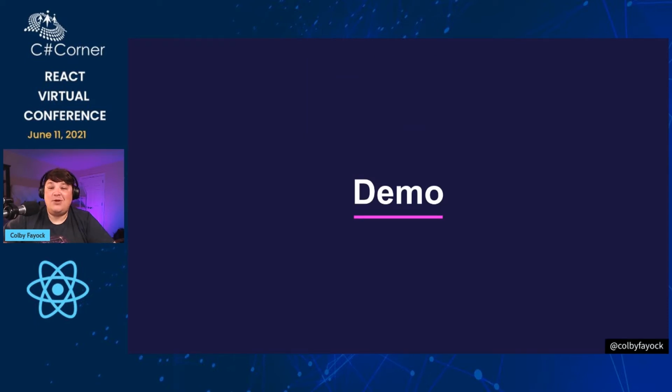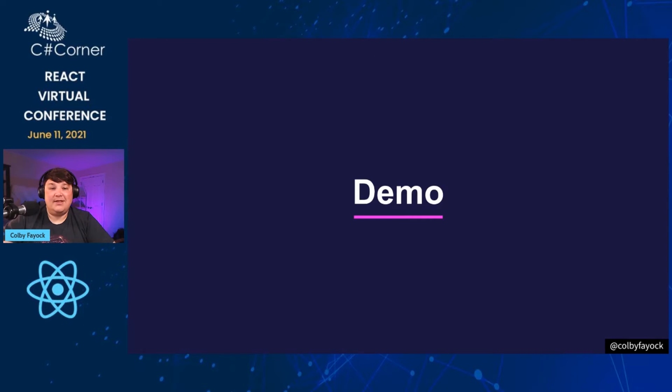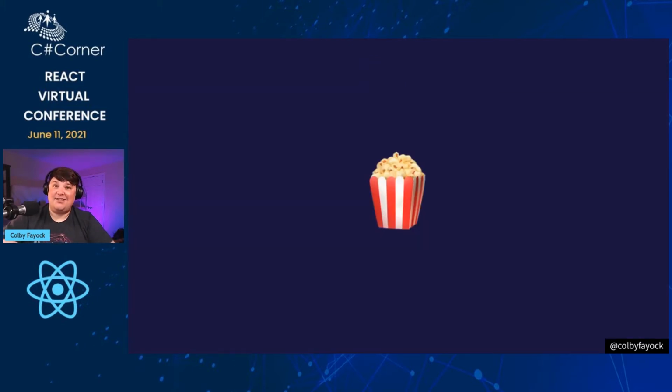So I know all of you don't want to just see some screenshots of some code, so let's do a quick walkthrough. Here's what I'm going to go through. I'm going to first show you how easy it is to spin up a new site with the Next.js starter. But that project is probably too much code to walk through today. So I'm going to spin up a second Next.js site, and I'm going to walk you through how that works from a simpler perspective. All right, so grab your popcorn. Let's get ready for the demo.